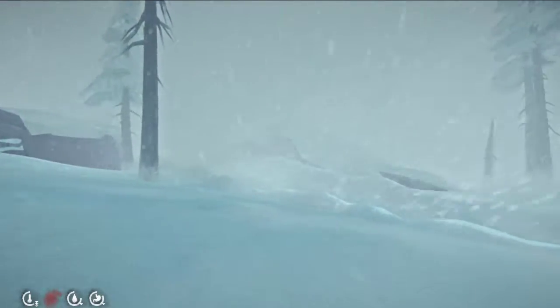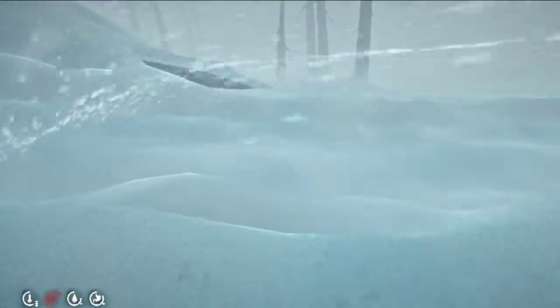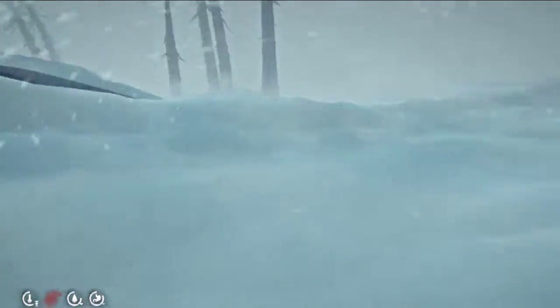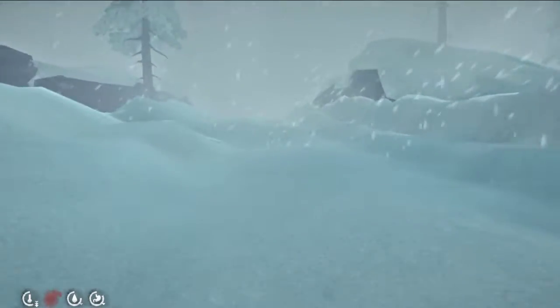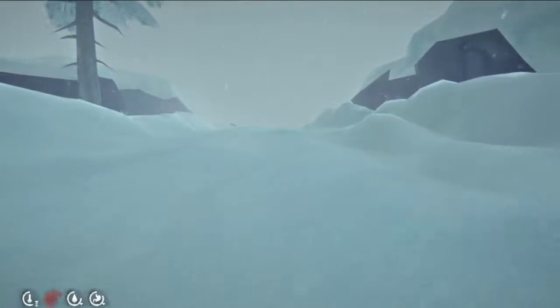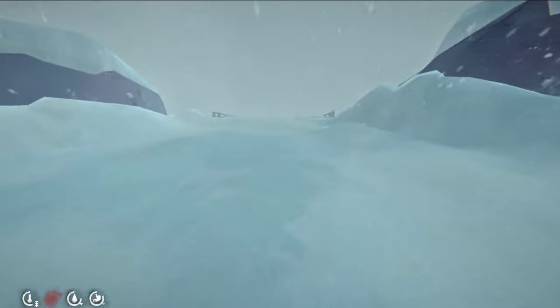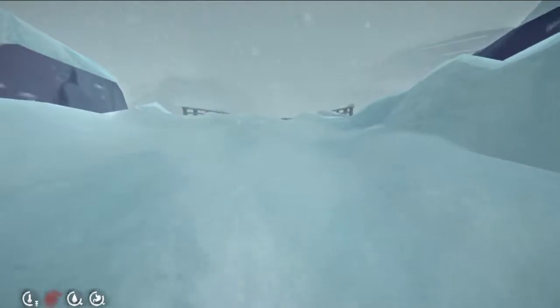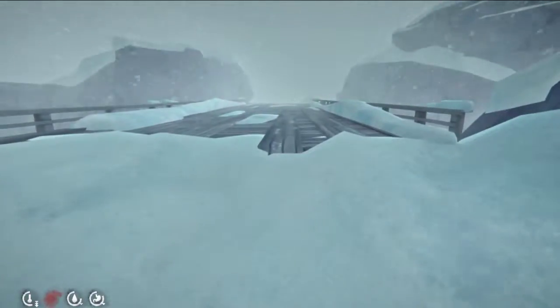Okay, this looks like a road. Okay, it's a road. Which way to take it? Let's go this way. Now this is a bridge. This is a bridge. And we do not want to go over a bridge.